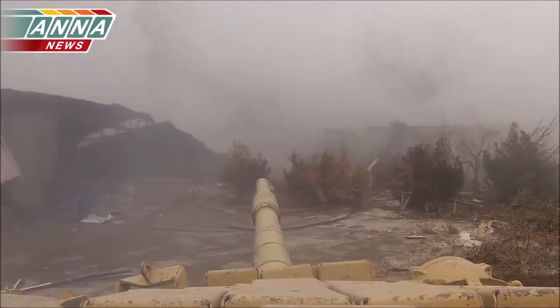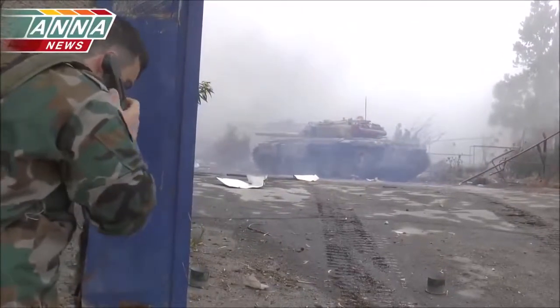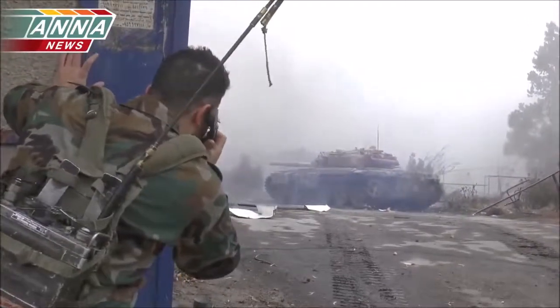After hitting the first target, the tankers are waiting for a second one to be designated.